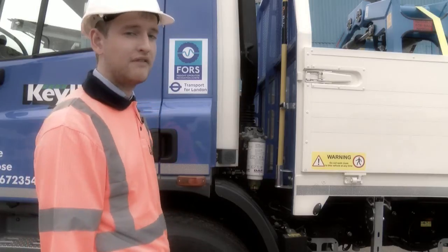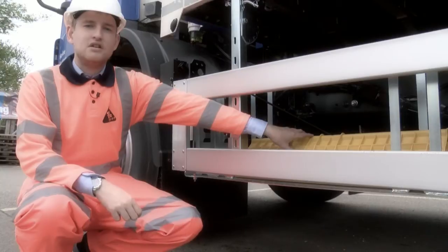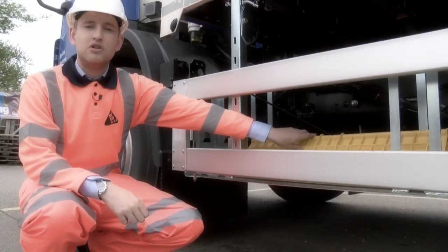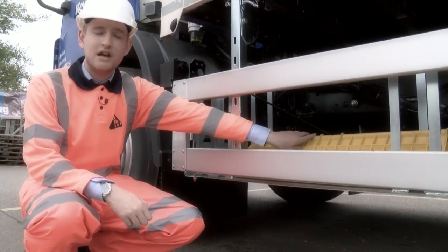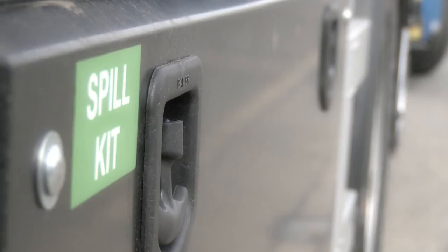Now what we also have is the Pro Pole stowage. Here we have the edge protectors. Now what we do with these is we put them onto the load to protect the load and also the straps when the vehicle is in transit.